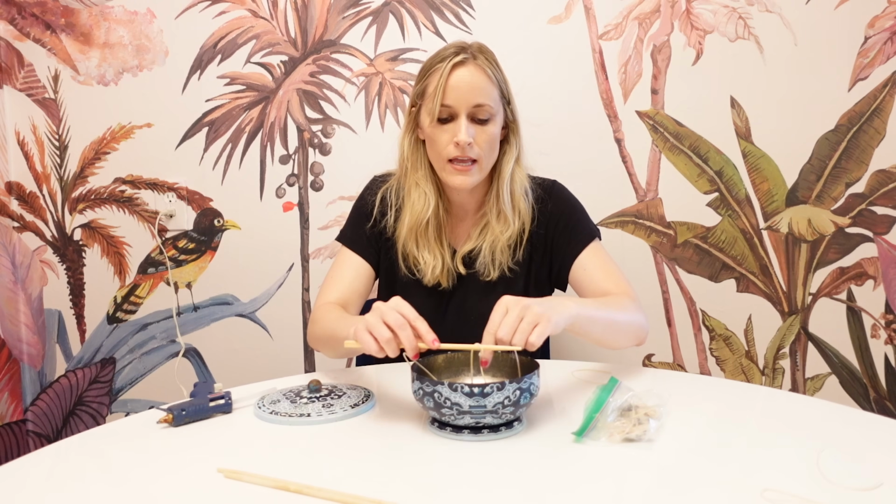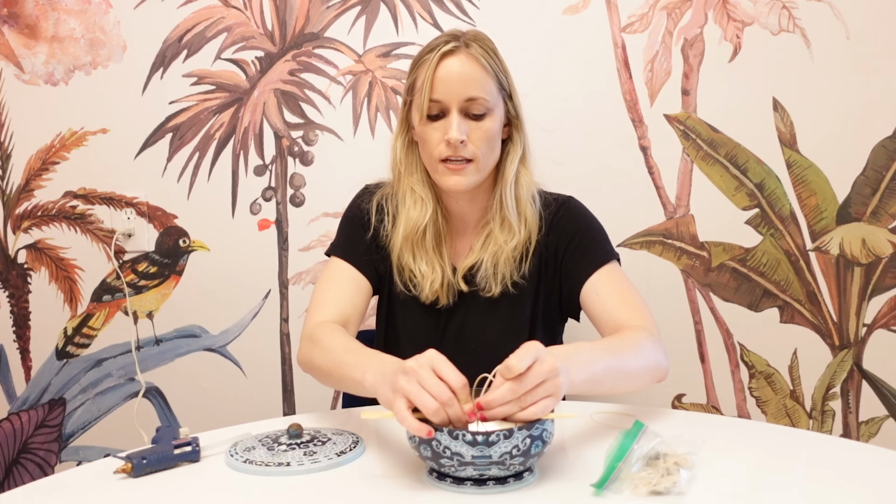And you're gonna wanna make sure that they stand up straight. So you're just gonna grab some simple chopsticks, loop those bad boys around. This may take a little bit of effort because you wanna make sure that they're nice and taut and tight.